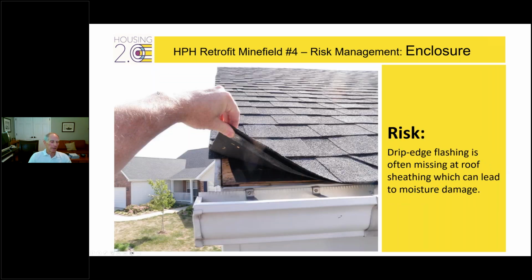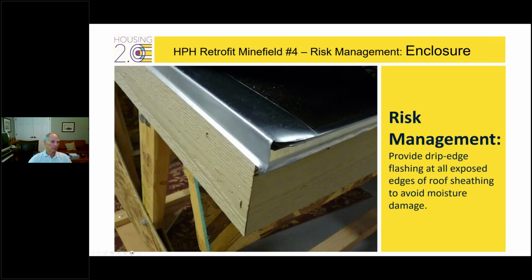And also, I'm always surprised how many roof systems have the edges of the sheathing exposed to weather. The drip edge flashing is missing at the sheathing on both the bottom edge and the side edge, which again can lead to moisture damage like you see here, in the side and the bottom. So the drip flashing at the bottom and the side edge is a critical piece before you start putting on the membranes and the roof underlayment. You've got to protect the edges, which are very absorptive of water from weather. So drip edge flashing is real important.